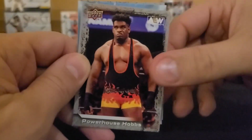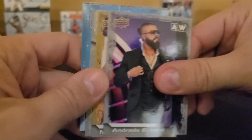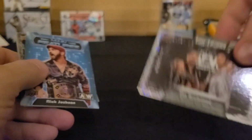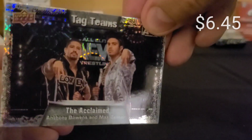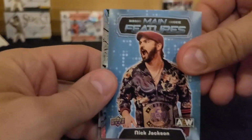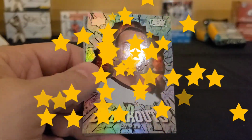Powerhouse Hobbs, Andrade El Idolo, the Gold Malachi, Shiny. Oops, we got the Shiny Acclaimed. Those are cool looking cards, even if they're not worth much. We got the main feature, Nick Jackson, excuse me. Oh, the Breakout. That might be a good one.